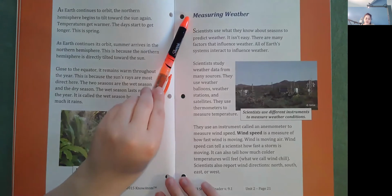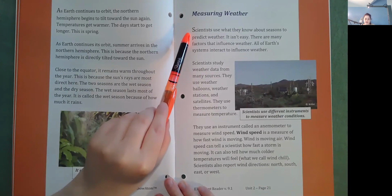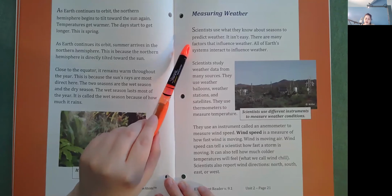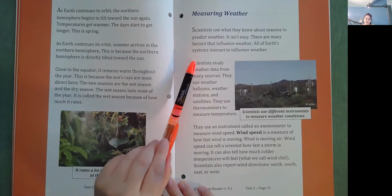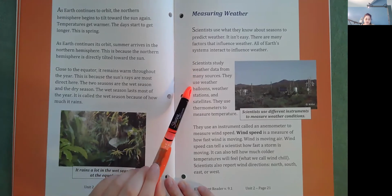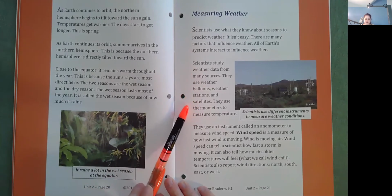Measuring weather. Scientists use what they know about seasons to predict weather. It isn't easy. There are many factors that influence weather. All of Earth's systems interact to influence weather. Scientists study weather data from many sources. They use weather balloons, weather stations, and satellites. They use thermometers to measure temperature.